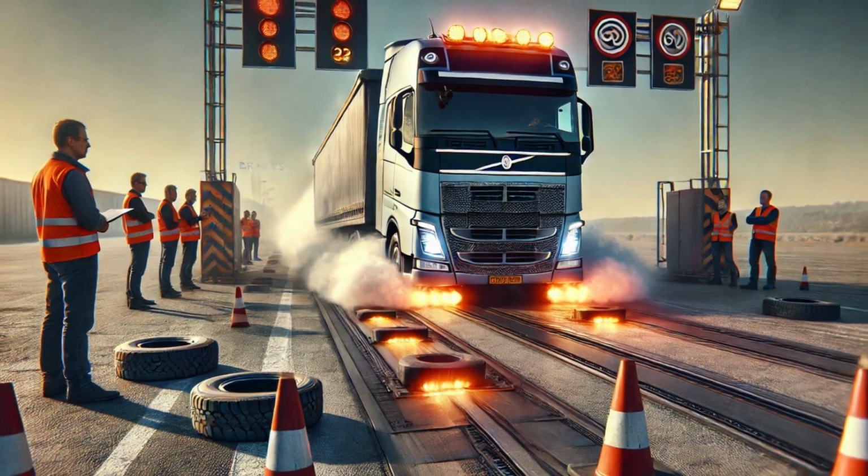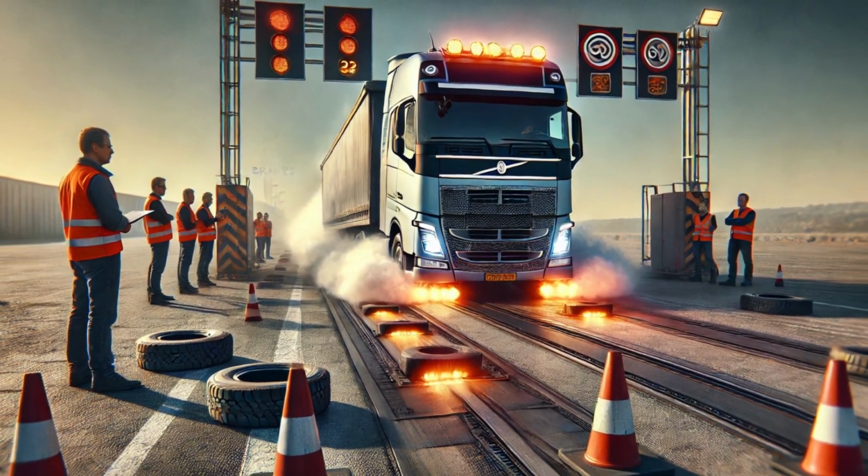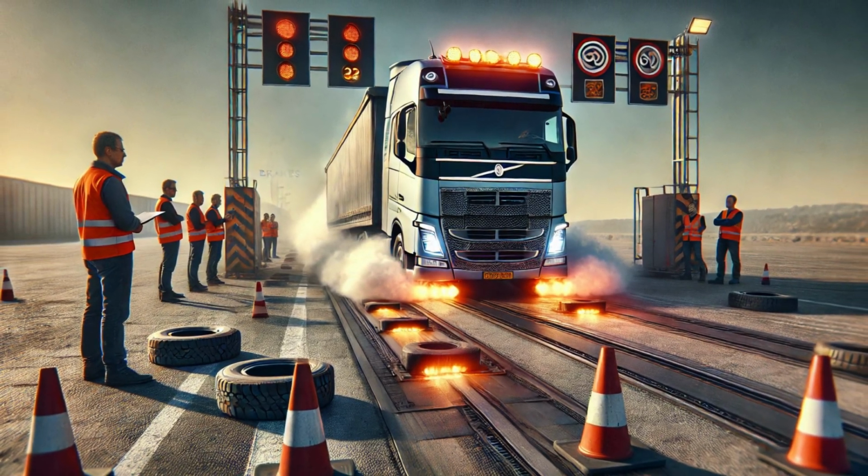Do you know why all the heavy-duty trucks and buses stop with super braking power? Generally, cars have hydraulic brakes, but heavy-duty vehicles have air brakes. Do you know why?